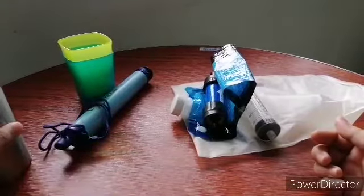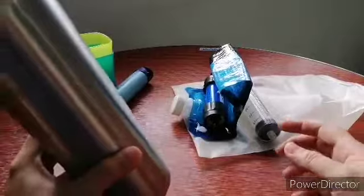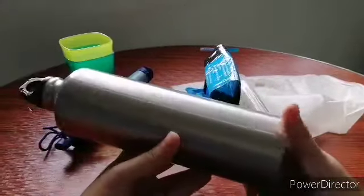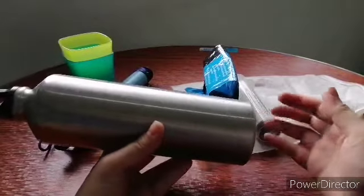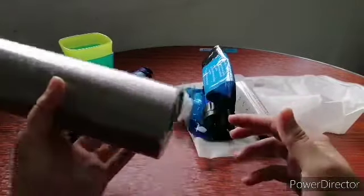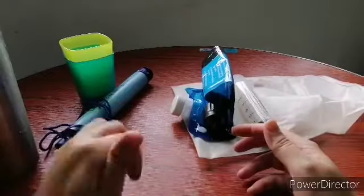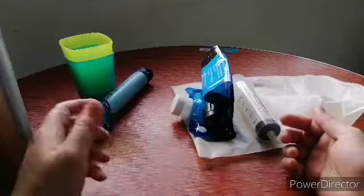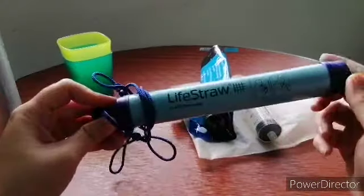The best way to purify water when you run out from your pack is to boil it. So maybe bring something where you can boil your water. Stainless steel and titanium are very good choices. Aluminum you may also use. I don't like aluminum. If boiling is not an option, you may use one of these straws.